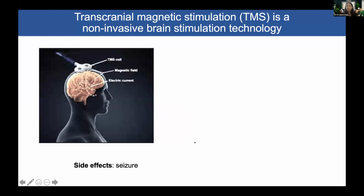Having said that, transcranial magnetic stimulation is a non-invasive stimulation technology. TMS involves an electromagnetic coil that is applied to the scalp, and when TMS is applied to the scalp, it induces current in the cortical region immediately adjacent to it. And depending on the dosage of stimulation, this can lead to depolarization or hyperpolarization of the cortical neurons.